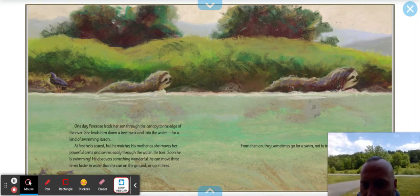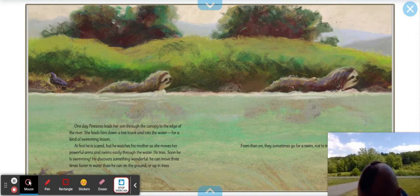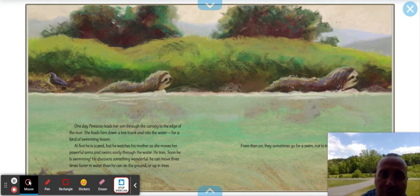He discovers something wonderful. He can move 3 times faster in water than he can on the ground or up trees. From then on, they sometimes go for a swim, not to travel, but just for fun.